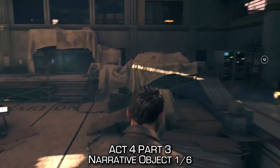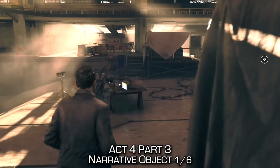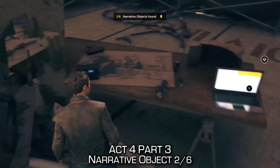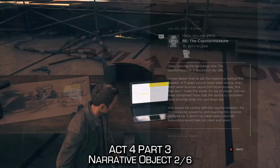In Act 4, Part 3, we are now in the swimming pool in the year 2010. On our way down the steps, you can find a radio. Remember, your radio station depends on your choice in Junction 1, and a laptop right next to it. Make sure you pick up both of those narrative objects.